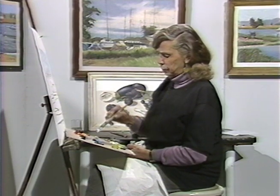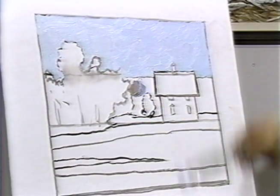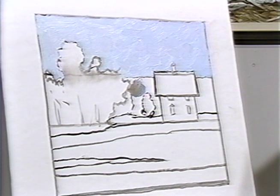I'm now going to mix up the color of the background, which has a wonderful, nice sort of mauve quality to it, because it is the winter time, and the winter time tends to rob objects far away of their color. They become sort of indistinct.